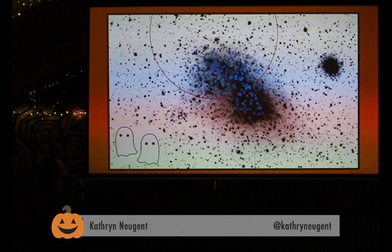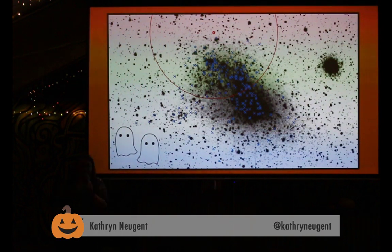So here is where it's located in the Small Magellanic Cloud, way out in the boonies. And this red circle shows how far it probably traveled throughout the course of its life, if you assume that it was basically always moving at 300 kilometers per second. But how did that happen?